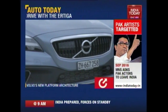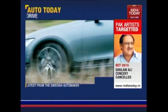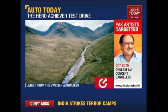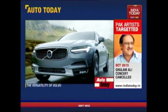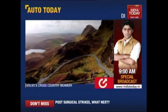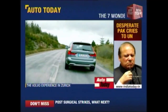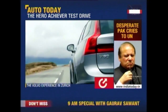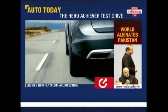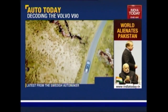To increase the appeal of its estates and sedans, as well as to meet the challenges of a country covered in forests and lakes, Volvo added a few characteristics of SUVs to its cars and gave birth to an entirely new line of cars, and gave it the cross-country moniker about 20 years back.